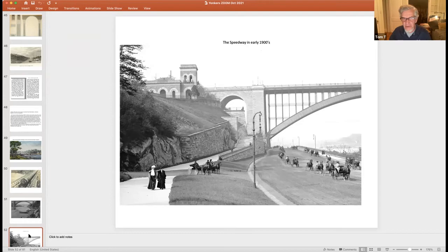This is the same shoreline looking north instead of south, again under the Manhattan Bridge, and with the speedway with its horses and carriages, which were built for people who wanted a place to race their fancy horses and carriages in the 1890s and early 1900s.